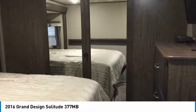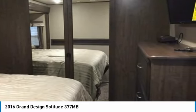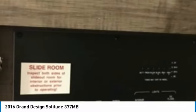This fifth wheel is priced well below its true value, so call today for more information on how this incredible 2016 Grand Design Solitude 377 MB fifth wheel can be yours.